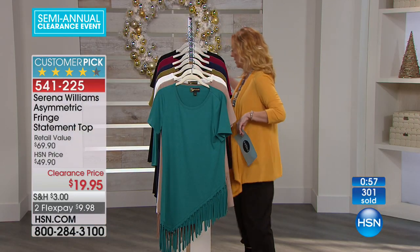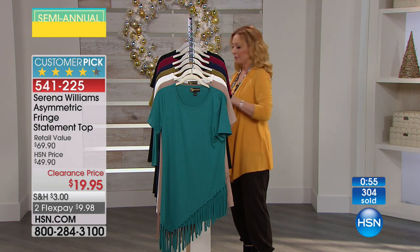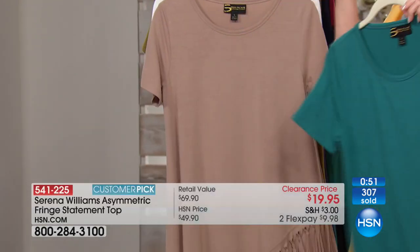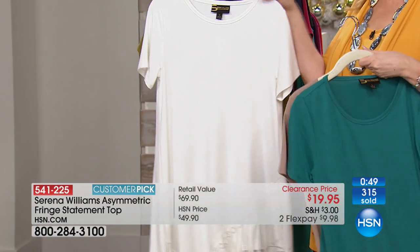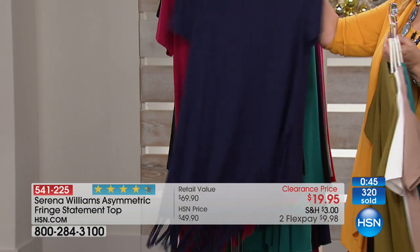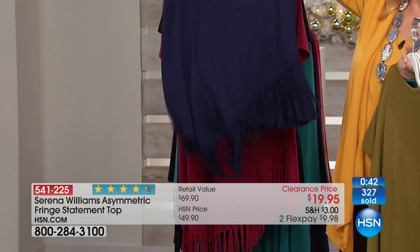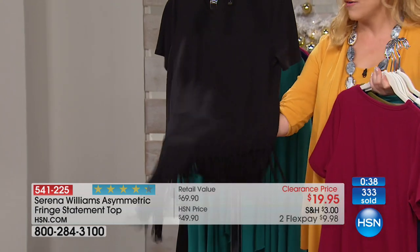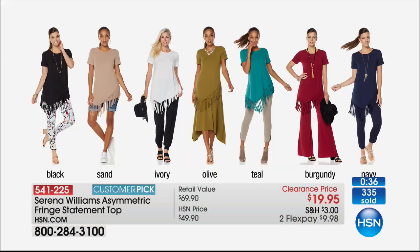Let me go through the colors again. I'm gonna put my little best friend back here. So teal, getting limited. Sand, we have ivory. I've got olive. And then we also have your navy. Fringy, fringe. So cute. And then we have burgundy and then black. You know when you've got a black t-shirt, it can be kind of boring. Not if you add some fun fringe to the bottom. Black, sand, ivory, olive, teal, burgundy, and navy.